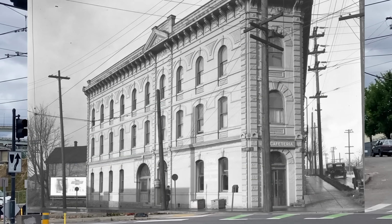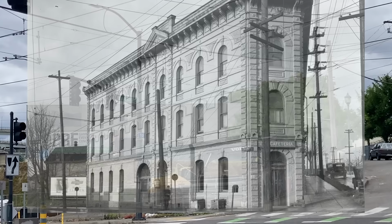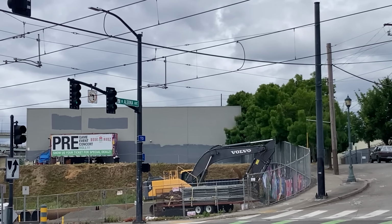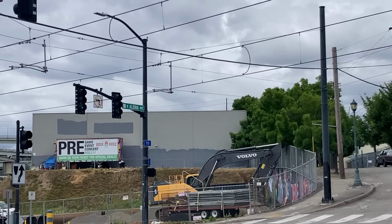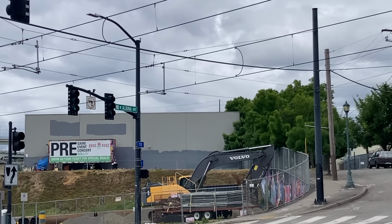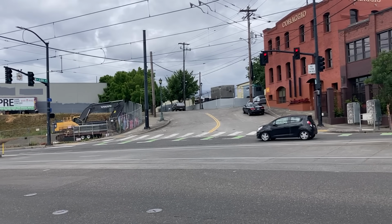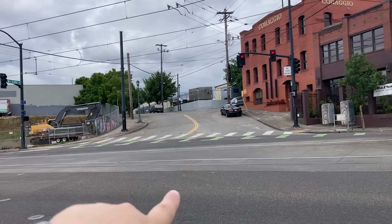Maybe syncs up a little bit better, maybe it doesn't. I just feel like because it doesn't look like in these old pictures Albina really curved that much once it came down to what is Interstate now. It was Larrabee back in 1929. You don't really see this sharp curve.